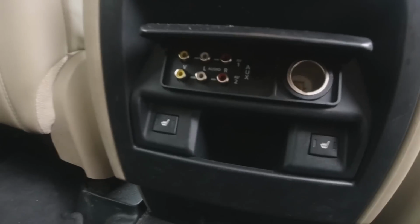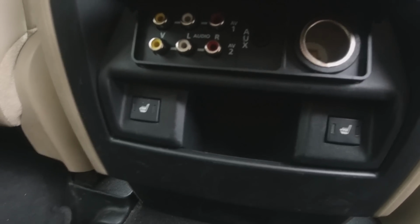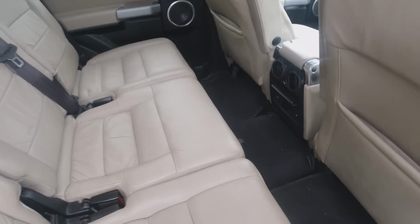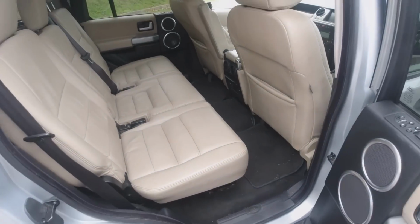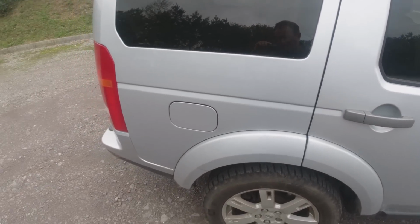And here we've got inputs for the TVs. Got auxiliary input in there, and you've got various other ones. I think at the time this was, you know, things like PlayStations and that would have been plugged into it, wouldn't it? So again, yeah, just the carpets are all in good nick. That's going to come up really nicely. It reminds me a lot of the earlier Discovery I had, in that once we gave it that full clean, it came up immaculate, didn't it?